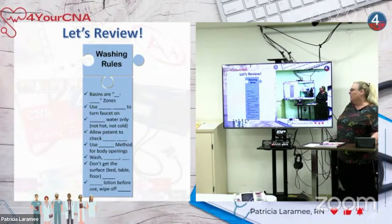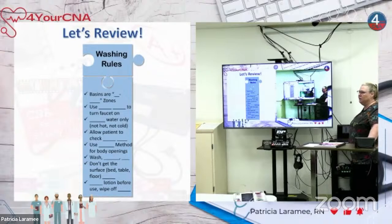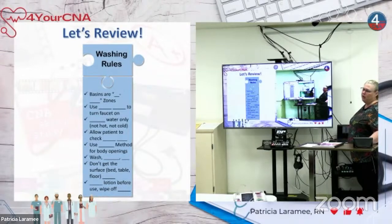Anything that needs to be washed is going to follow washing rules. And the first washing rule is that we don't add soap to the basin. And that's because whatever we wash, we rinse, and whatever we rinse, we, what do you do when you get out of the shower? Dry. Yeah, absolutely. When we're getting water for a patient to use on a patient, can we touch the faucet? So what do we need? Paper towel, turn the faucet on. We're going to feel the water temperature. It should feel warm. Who else has to check it? The patient.